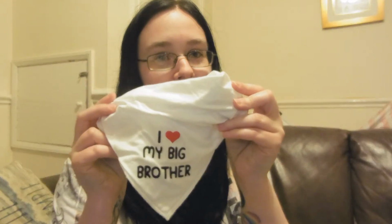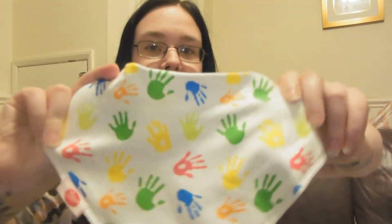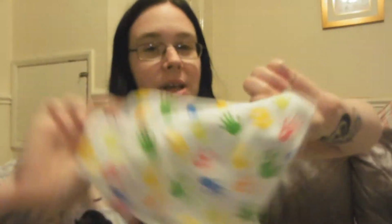This one says, I love my big brother. And finally, the last one is this one. Again, little handprints. Just thought it was really cute and nice and bright colours. So that is everything that I bought at the baby event. I'm now going to go and unpack all these and put them all away where they belong.